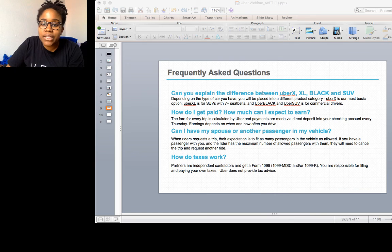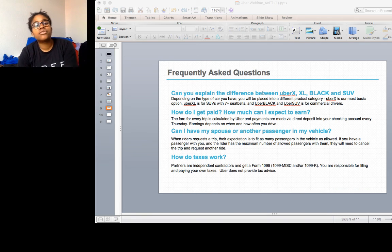I would like to know about the dash cam. I would like to use a dual dash cam for my car while I'm driving Uber. That is fine. You can definitely have your own dash cam. Just let the riders know prior to them starting the trip that they are being recorded. That is quite okay. You can definitely use that.